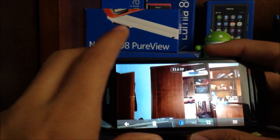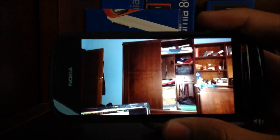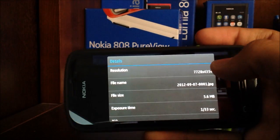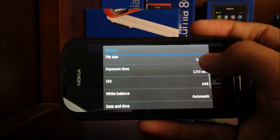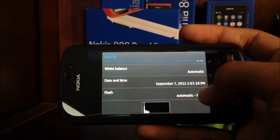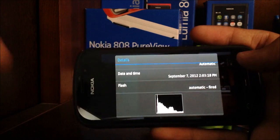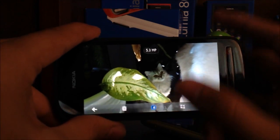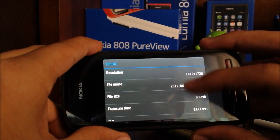Another really cool feature is that up here it tells you what resolution you shot the photo in, as you can see up there. And if you click on it, you will get more information about this image, such as the time it was taken, file size, exposure time, 1/33 of a second, exact time, and it'll give you even a histogram for the flash or whatever the colors. And as you can see here, once again, this picture was taken at 5.3 megapixels in PureView mode.